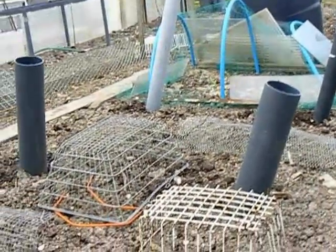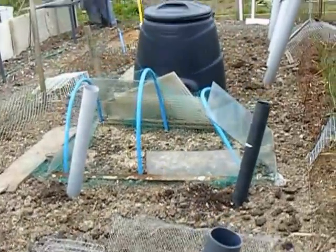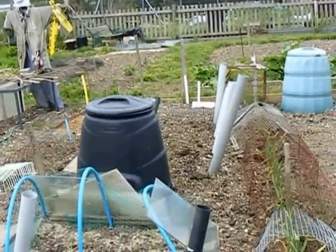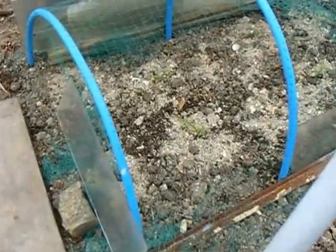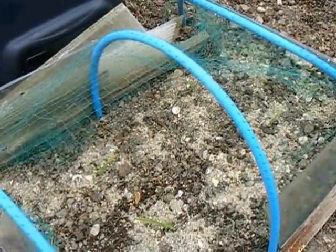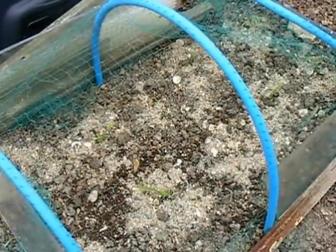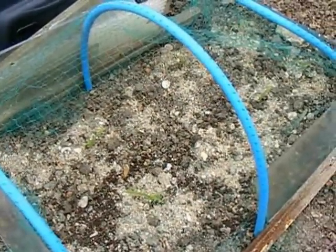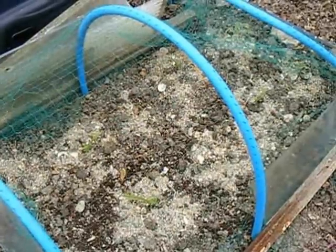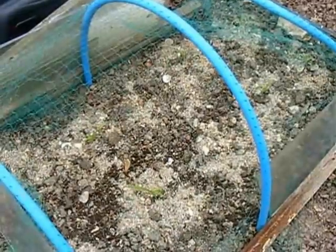This is ready here for the pumpkins, and beyond that will be the squash. I've put a few sweet corn in. These I brought on at home, just half a dozen, sort of a bit tongue-in-cheek, in the hope that the frost don't get them. But they're in there. They've been in there a week and they're beginning to look a little bit yellow, so I've got a feeling I might have put them in just a little bit early. But, well, you've got to go for it.